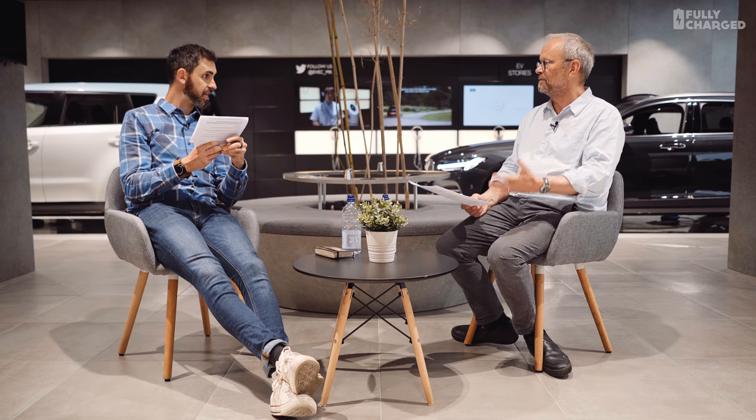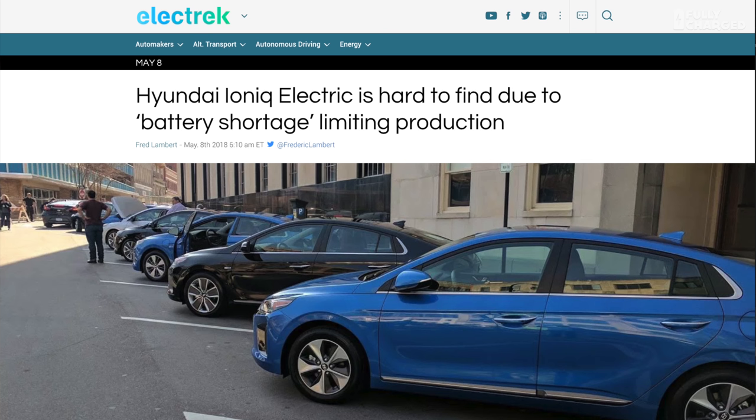I was talking to someone yesterday. He's got a Hyundai Ioniq pure electric, and he was just raving about it. He reminded me that he's so grateful he ordered it a year ago. He's been driving it and he's loved it. It's brilliant. But there's this enormous shortage, a year-long waiting list for one of the best electric cars we've driven for a long time. And they're saying they haven't got the batteries.